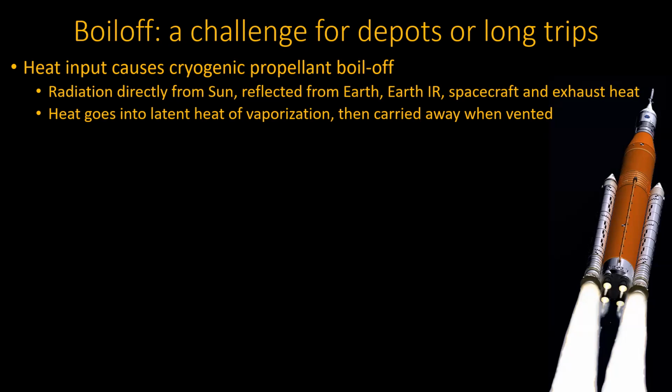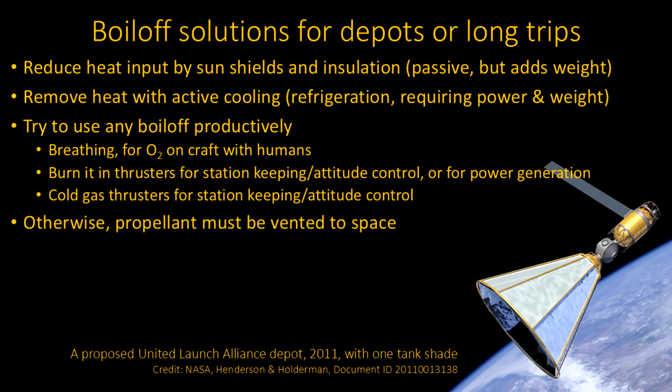Without active cooling, this incoming heat is absorbed by increased temperature, then by the latent heat of vaporization of the propellants when it boils off, and then ultimately the heat is carried away when the gas is vented to space. So, what are some of the solutions for boil-off problems? Sun shields can block most radiation, and insulation can slow conduction or convection through the craft. That's passive, requiring no energy to operate, but does add weight.